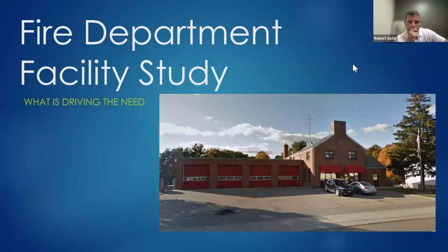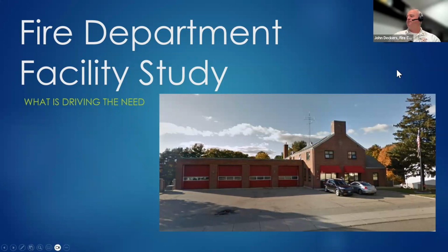So this is obviously the picture of Fire Station 1. It's getting tired. It might be past tired. It's probably exhausted. And so what we did is we worked with the town to get a facility study done.